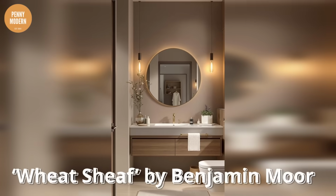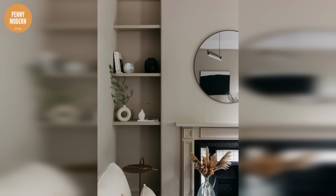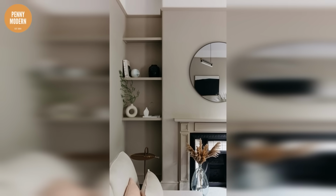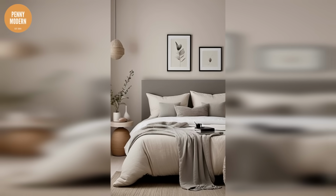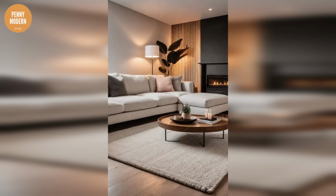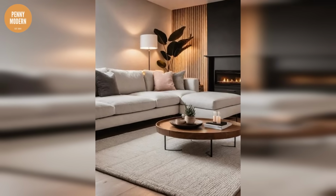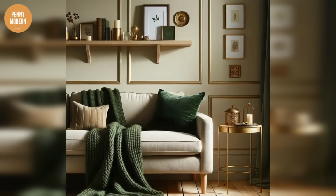The next one is Wheat Sheaf by Benjamin Moore, which is a warm grayish that bridges that gap between gray and beige, creating a very versatile look. So you can pair these colors with natural textures like a rattan, a jute rug, or warm wood furniture for a very layered and cozy vibe. And for even better contrast, you could use black or dark green accents to create depth.